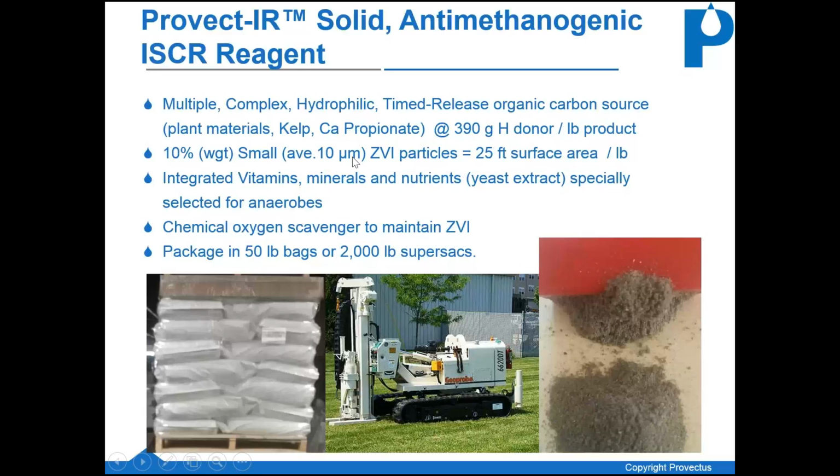We're not into the nanoscale world because there's reasons to not do that. But we don't want 100 micron iron or 75 micron iron, because that gets really chunky and causes problems with mixing and settling and injections. So if you look at that material, it's very fine, very easy to use, easier to use than some of the other materials that are out there.